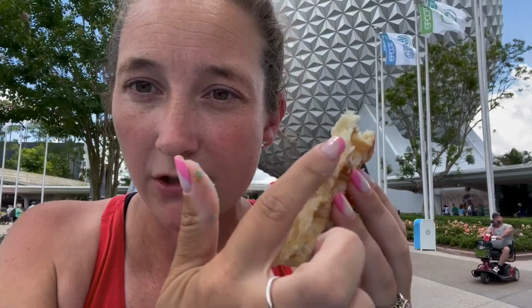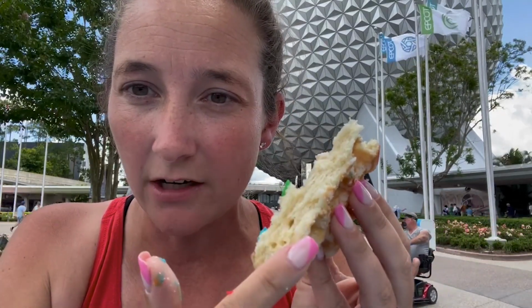And it's nice because it's not just a flat waffle. It's got some thickness, I guess is the right word for it, so you can see it all throughout. It's got different layers in it, and the pearl sugar adds a nice crunch to it, which I really enjoy.